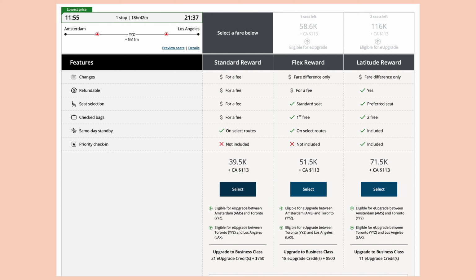I clicked on the seat and it took me to the following page that showed me three options. Air Canada is allowing me to buy the economy seat for 39.5k points with a lot of restrictions and calls it standard reward. The same seat can be bought for 51.5k points with a few restrictions lifted, and this is called flex reward. There is a third option called latitude reward, which is the most flexible of all three options, and that costs 71.5k points. Feel free to pause the video here and take a detailed look at the difference between all three options.